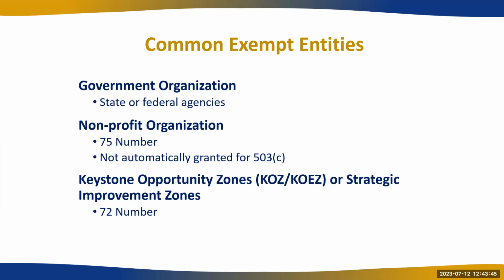If you are a business operating in a Keystone Opportunity Zone, Strategic Improvement Zone, or a similarly designated state economic zone, you are given a sales tax exemption on goods and services used exclusively in the zone. Purchases made for items or services used by the business outside of those areas will need to include sales tax. Businesses qualifying for this exemption will receive a 72 number from the Department of Community and Economic Development.